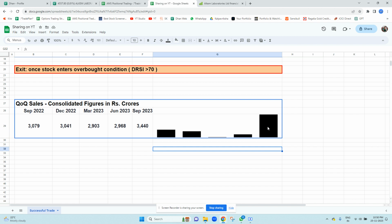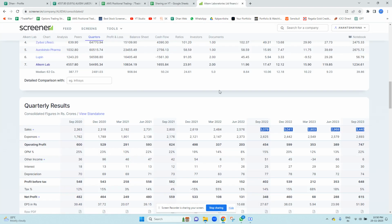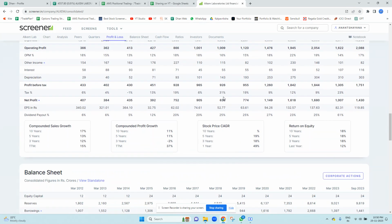So I think because of that it was falling down. The market was expecting a good result. That's why I think it moved well in my favor and gave me a very good result. Okay, and then the third point, let's see the CAGR. Again, we can refer to that from screener.in.